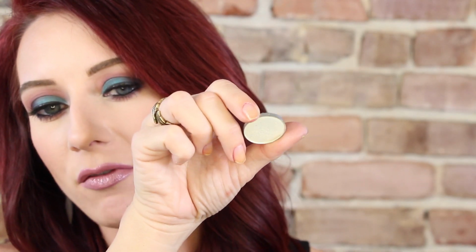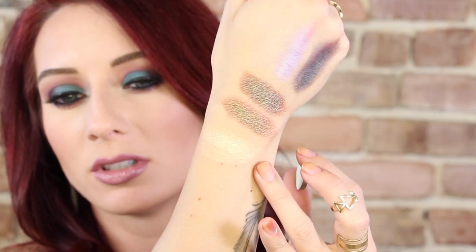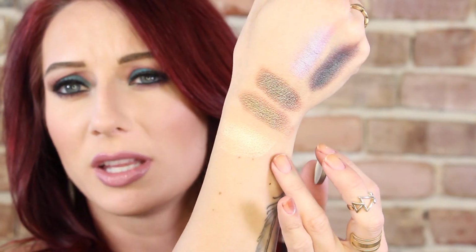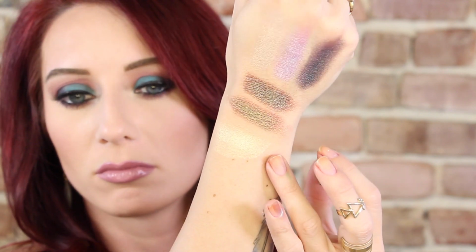And this is a kind of pale gold, and it's very, very beautiful. This is beautiful for the inner corner, for just a nice pop in the inner corner. So this kind of just has a yellow, to me it doesn't really have much of a duochrome, it's just a really pretty yellow gold shimmery shadow.